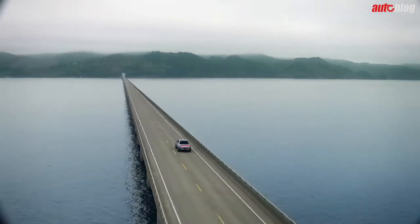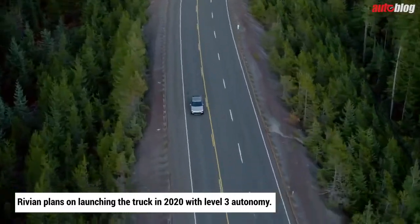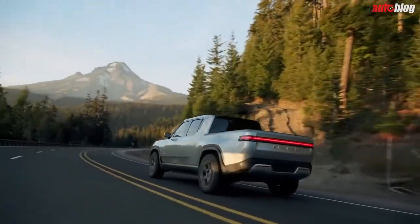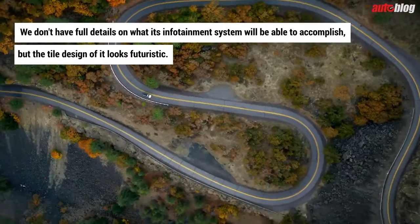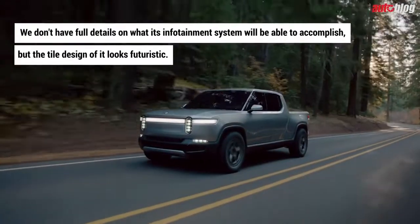Finally, we'll get to the tech on this truck. When it launches in fall of 2020, Rivian says it will have Level 3 autonomy. This means completely hands-off driving. It would be awesome if Rivian was able to accomplish this, but we're not going to count on it for the time being. We don't have full details on what its infotainment system will be able to accomplish, but the tile design of it looks futuristic.